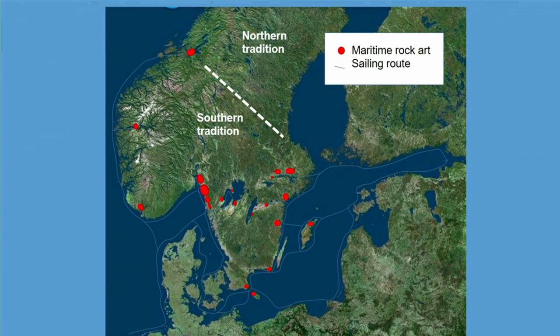And of course, in a way, that is natural, because these trips were, of course, very dangerous to go out on the sea. So making rituals in relation to going away or perhaps celebrating that you have come home would be natural.